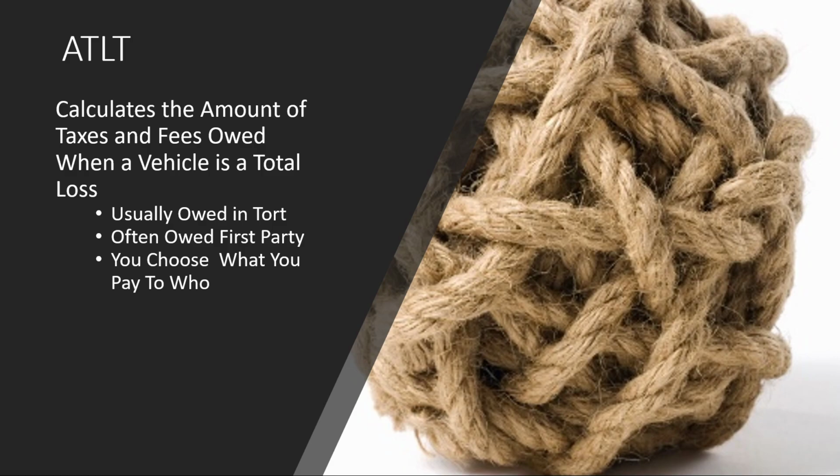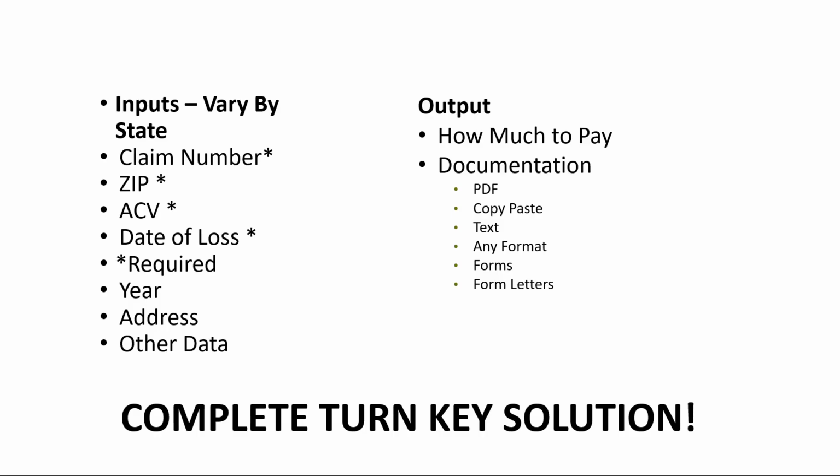Our tool will calculate exactly what you owe, and we take into account what you want to pay based on contract. You may want to pay more than the state requires, but our attorneys will provide you what the rules are in every state, and if there's a choice, you'll be the one that makes the choice as to whether your company pays that fee or not. It's a complete turnkey solution. The inputs are essentially the actual cash value and the location of the vehicle. And based on that, we'll tell you exactly how much to pay in this complete turnkey solution.